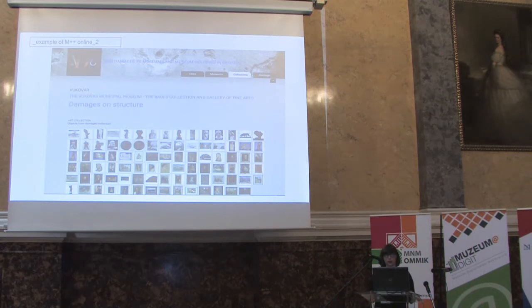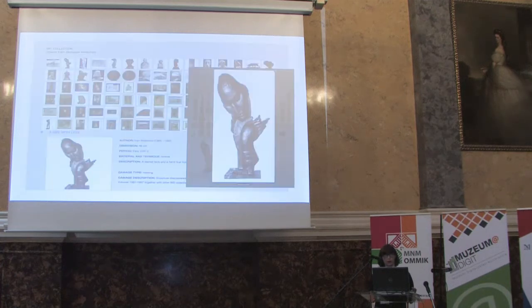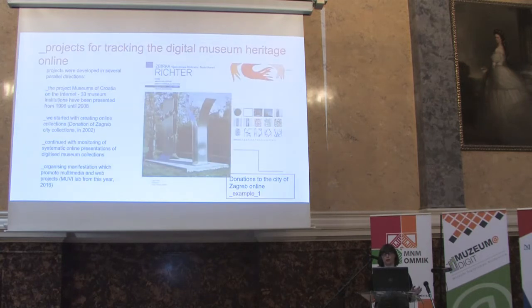This is a database about war damages to museums and museum holdings in Croatia. As you remember, in the 90s we were in the Homeland War, and so many objects were destroyed, stolen and missing. We have made this database, in which we just now have only 1,200 objects from about 50,000 that are missing, stolen or damaged.